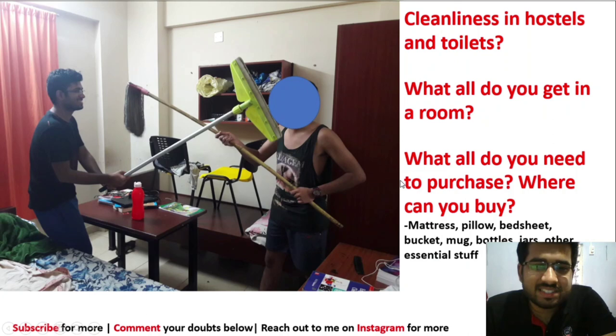Now, toilets in hostels, definitely they get dirty. You cannot really do anything about it. But VIT does take care that they are cleaned two times a day. Now about the hostel rooms. What all do you get in a room?